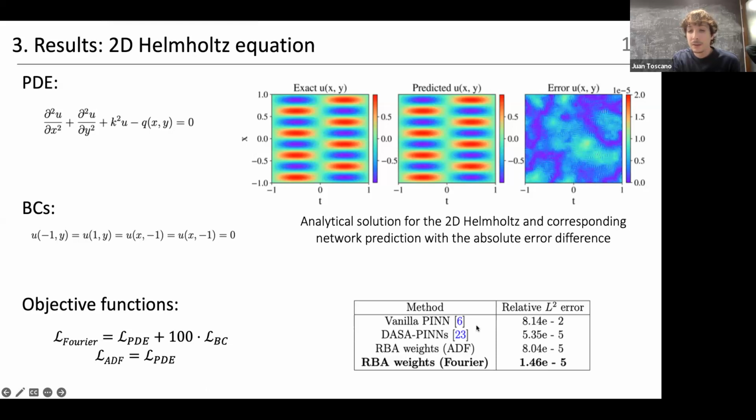And for both these cases, we show the results here, which are in the order of 10 to the minus 5. And again, we can see that with a relatively simple residual-based method, combined, of course, with the boundary impositions, we can achieve a pretty satisfactory comparison with the best performing relative L2 of the literature.